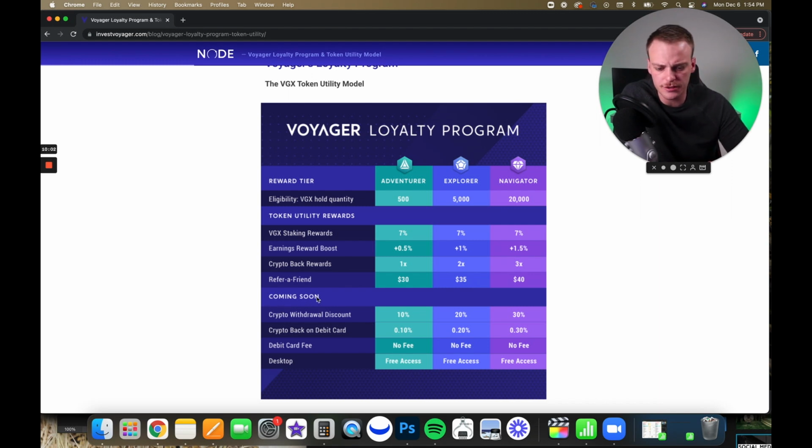Now, they have a couple of features that are coming soon. They have the crypto withdrawal discount, which we're going to talk about here in just a second. We're going to scroll down and take a look at their description of what this is. They also have a crypto back percentage on the debit card that they're releasing. So again, 0.1%, 0.2, or 0.3.